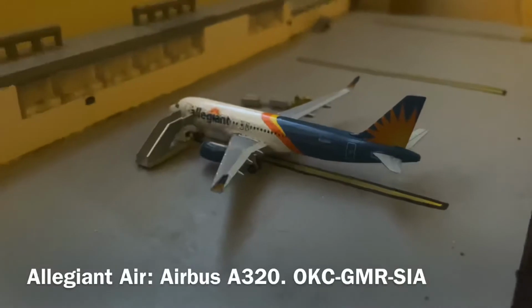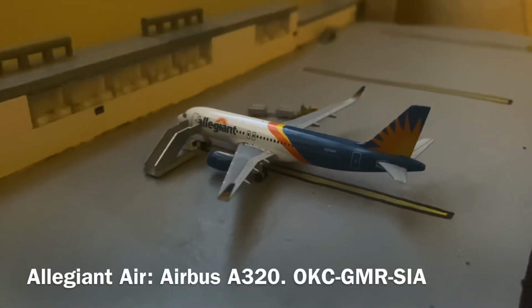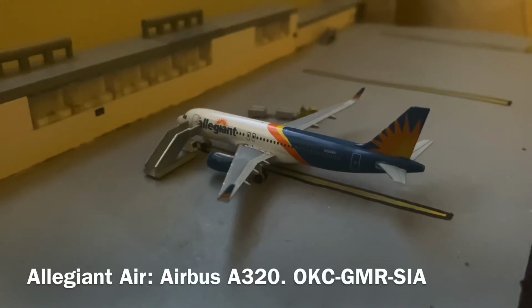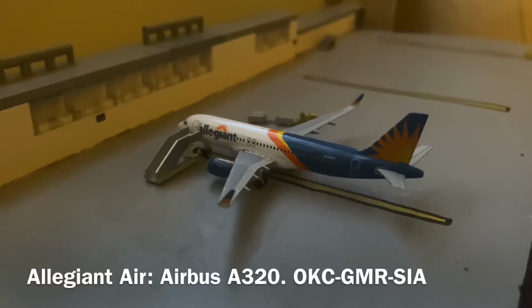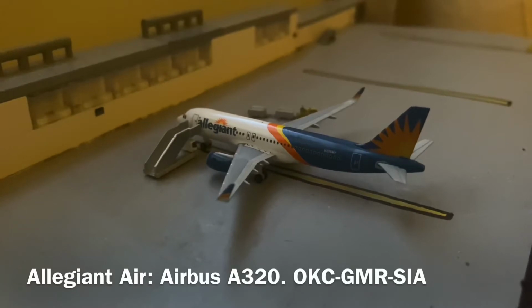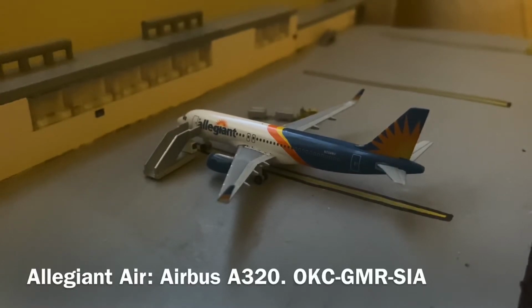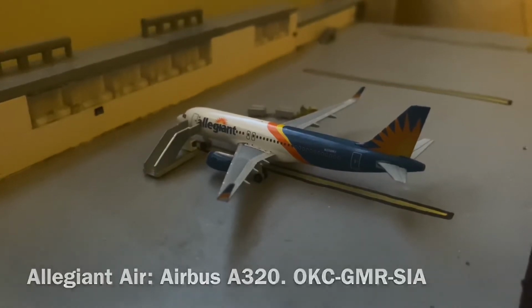Moving on to this Allegiant Airbus A320. It's just getting final bags on board and final passengers on board. This aircraft will be departing off to Shasta County Airport in California, or 2384 Aviation's airport. This aircraft, before that, arrived in on one of their new routes from Oklahoma City.